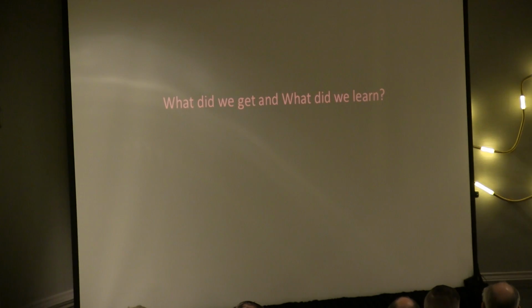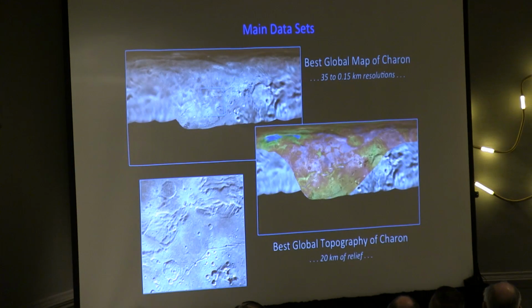So, what did we get from Pluto and what did we learn? We've seen some of that already. But one of the things, in particular, that I've been responsible for is mapping. And these are the global maps of Pluto. We'll start with Charon. This is just a little blow up of this area here, just to show you the quality of the map. And this is full color in 4 colors, at least.